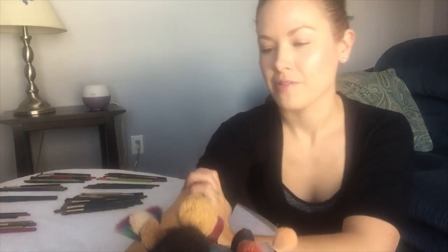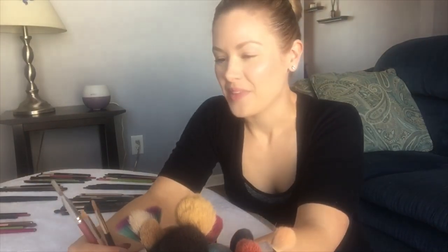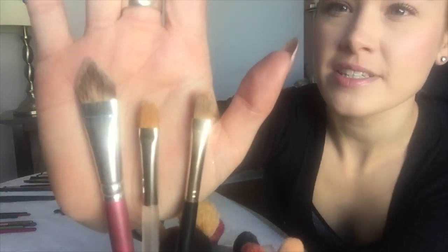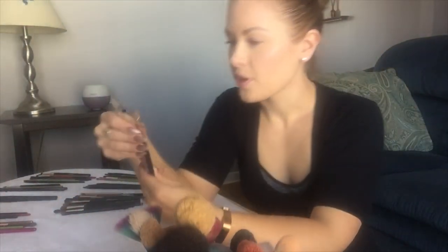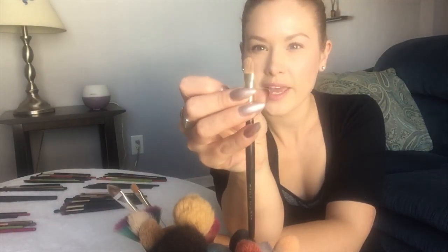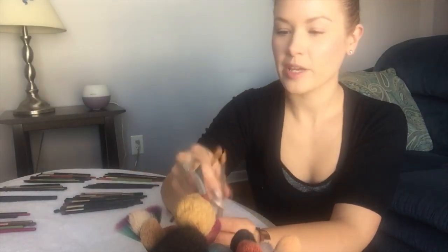I hope I'm gonna get rid of enough that this is gonna make sense. And then I've got three, they're like concealer brushes. So I've got three of those. And I'm gonna get rid of this. This is a Merle Norman one. I'm gonna get rid of that one. I find it a little too fat this way. See how fat it is this way compared to this one? So I'm gonna get rid of the Merle Norman one, and I'm gonna keep this.